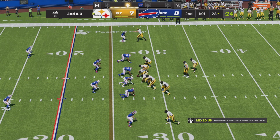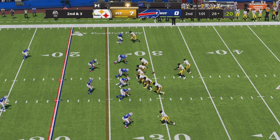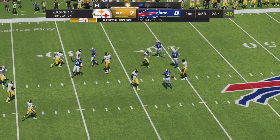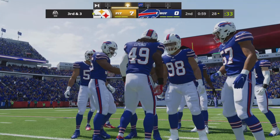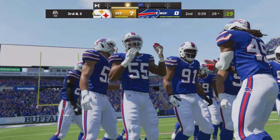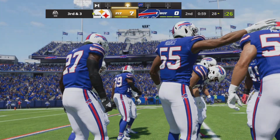Working with a 2nd and 3. Here's Roethlisberger to throw. And this one too low. Just his 2nd incompletion so far. He's 8 for 10. I think he'll take 80%. There's no doubt that he will, but if you're the defensive play caller, you better circle what you just dialed up on your play sheet and come back to it, because you just caused an incompletion. You need a few more of those.